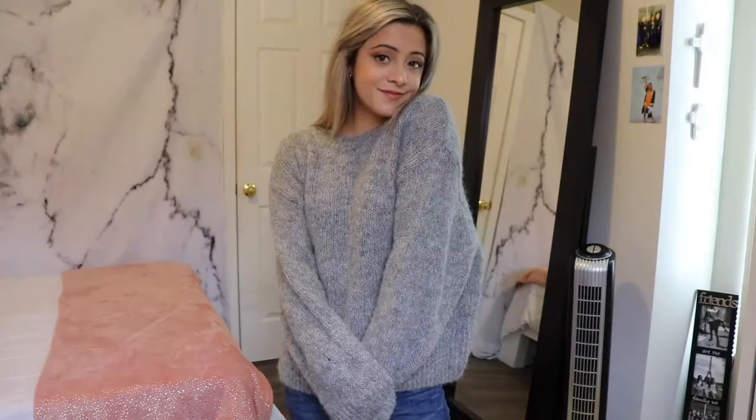This sweater isn't so much to show off my body. It's just really cozy and something really easy to throw on a day when you're feeling lazy and you don't really want to put together an outfit. And this one was on sale for $7.99, which I call a bargain.